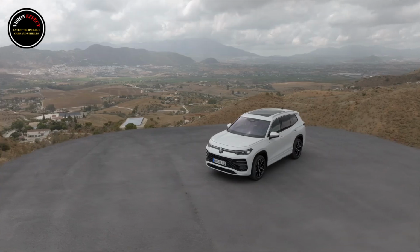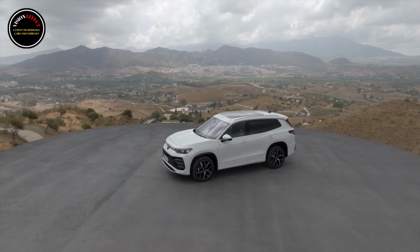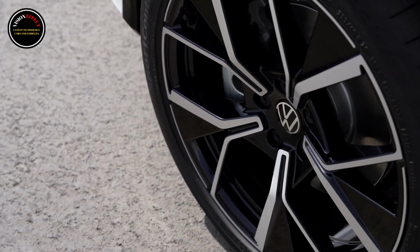a 7-seat only affair since it can be had with only 2 rows as well. You can think of it as VW's equivalent of the Skoda Kodiaq. Inside and out, the design is not much of a surprise considering it looks pretty much like a stretched Tiguan.